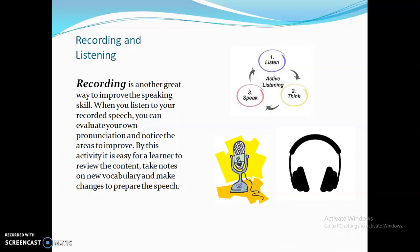Recording and listening. This is a continuous and interrelated process. You speak, then you listen to yourself. It leads to thinking and evaluating yourself. Then you make changes or corrections or improvements in your speech. Then you again speak, and the whole process keeps on going until you reach perfection. Recording is thus a very important and great way to improve speaking skill.